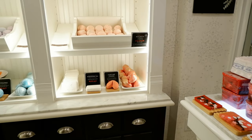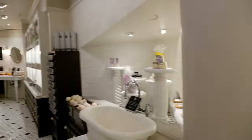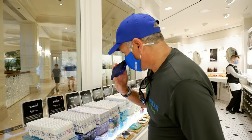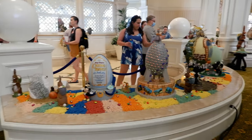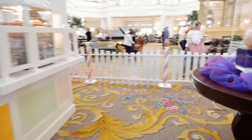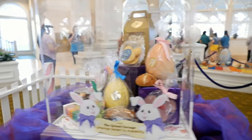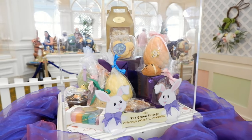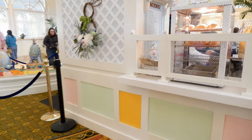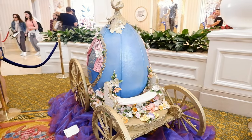Looks like a fortune cookie. Ah, cool, it does say fortune cookie. That is cool. All right, I gotta smell this one. Oh, this must be all the treats you could get. Ooh, little 50th cookies. That's impressive.